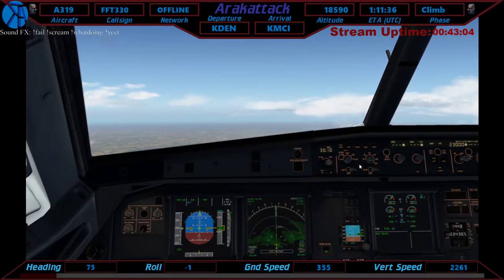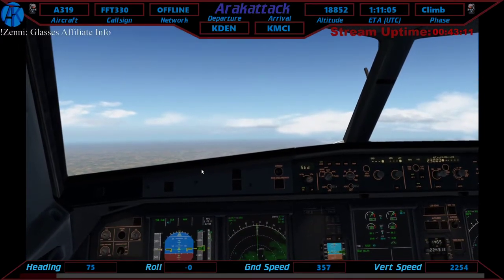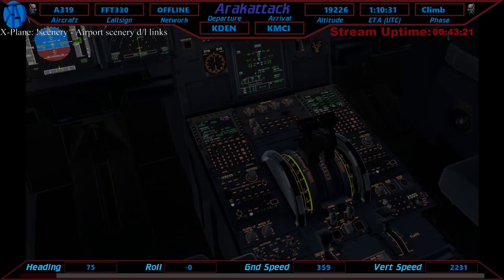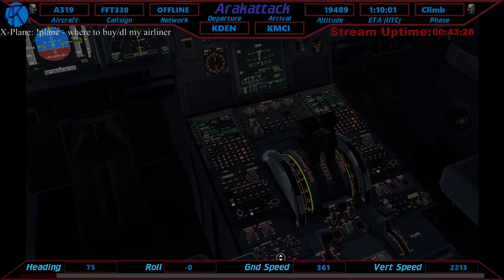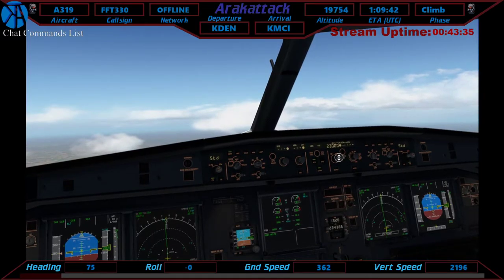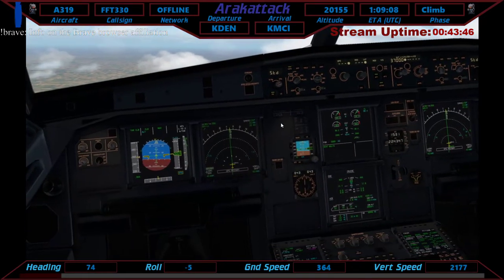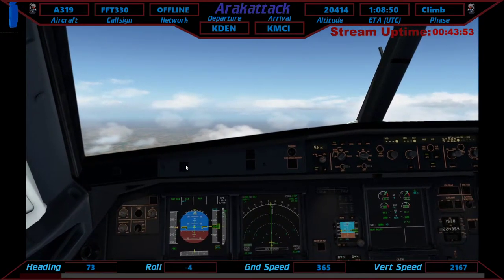All right, passing 18,000 feet. Set standard baro. All right, we don't really need terrain anymore. All right, 10 minutes after departure, we can go ahead up to 370. We are in open climb.